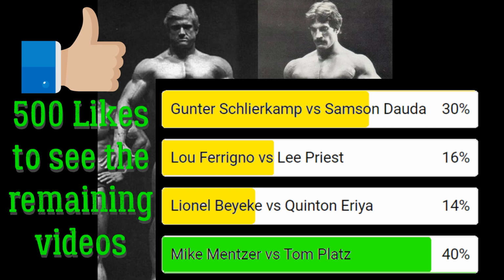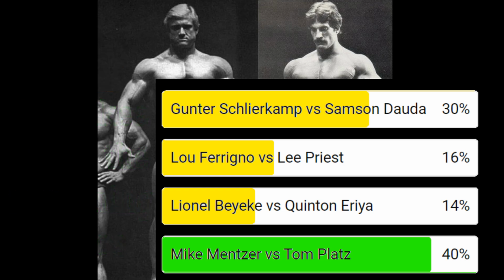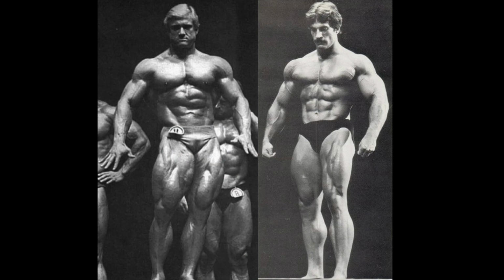An old-timey classic matchup, of course, Tom Platz and Mike Mentzer, very popular bodybuilders in the 1970s and 80s. Tom Platz, 1981, we will be using for the most part when we can. Obviously, 1980 for Mike Mentzer. I don't think this picture here is from 1980, but it doesn't really matter. Just a beginning, a front relaxed position. Mike took fifth at the 1980 Olympia. I think fifth place is a great big FU from the IFBB. Tom Platz took third.